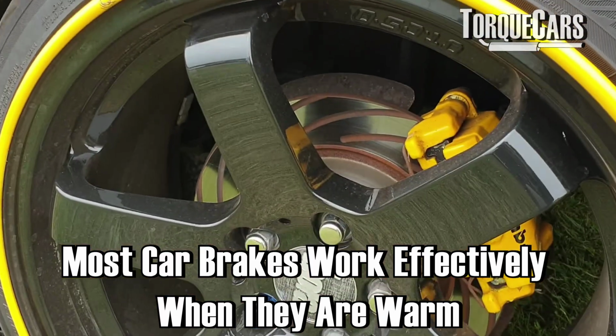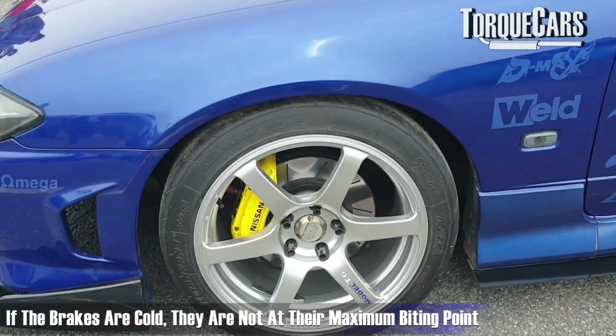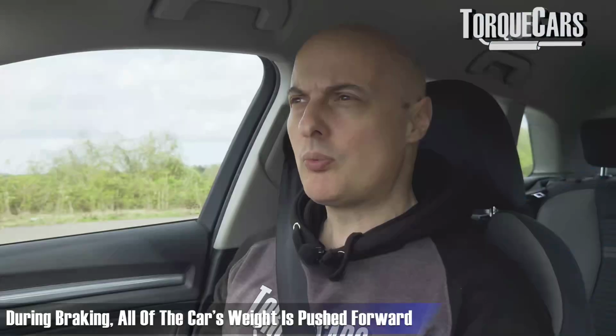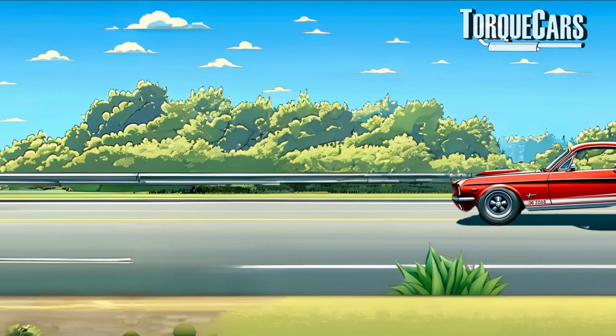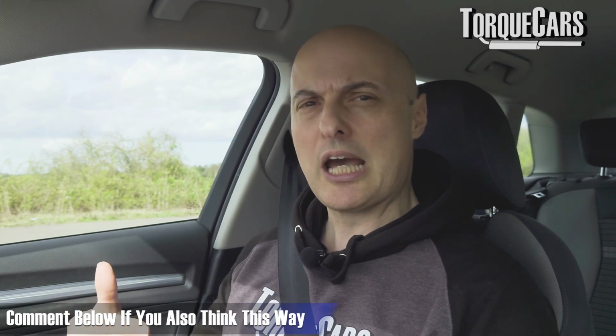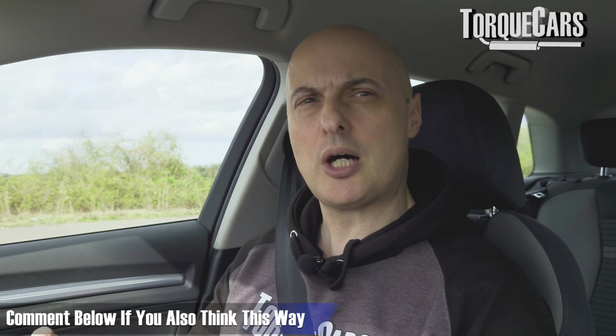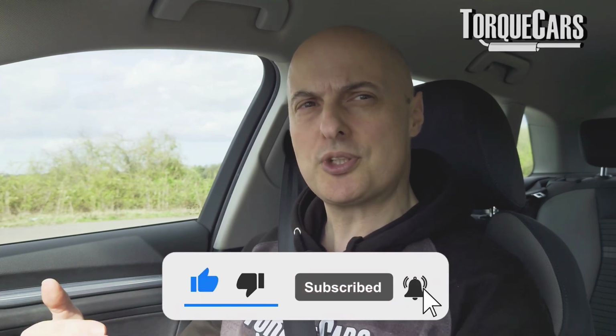Most cars' brakes will work more effectively when they're warm. If the brakes are cold, they're not at their maximum biting point. Now, when you actually brake in a car, you'll notice all of the weight is being thrown forwards, and you can use that to your advantage. So most drivers will be thinking having all the weight on the front of the car will just cause the car to skid. Well, it does at a certain point, but up to that point where you lose grip, you've actually maximized the grip potential of the car.